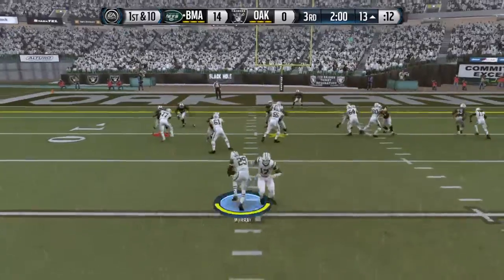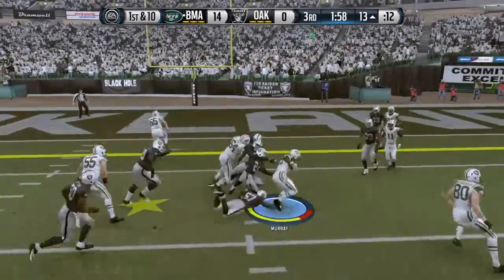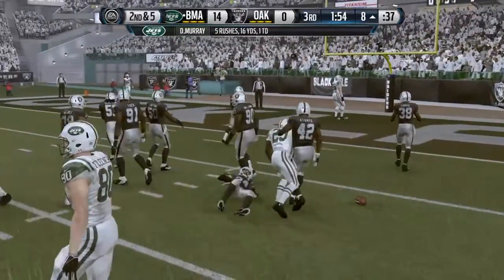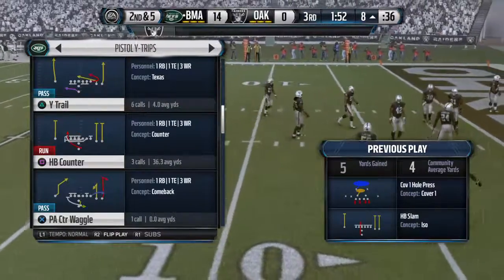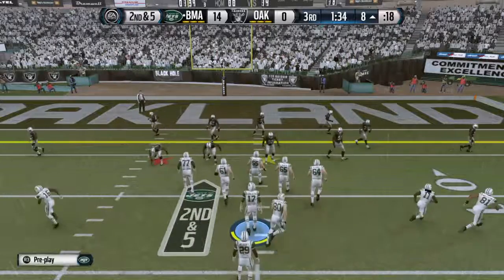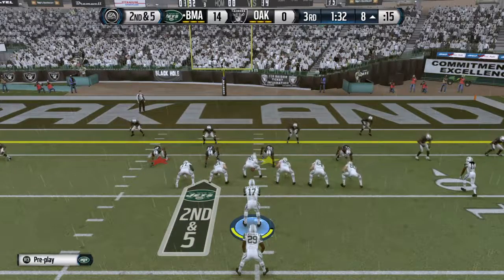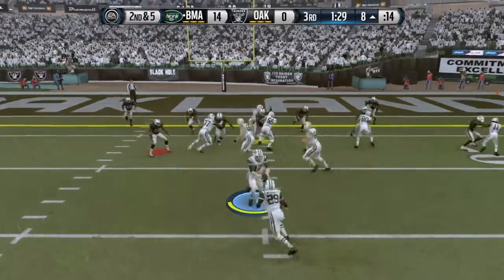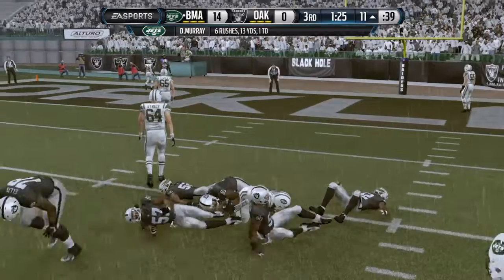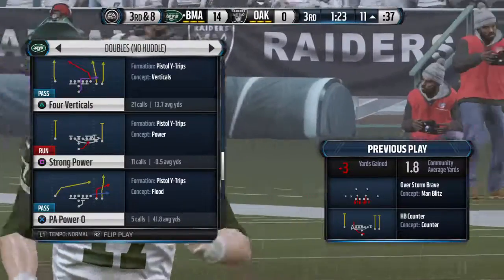Halfway through the third quarter. And straight ahead, Murray for a gain of about 5. He's averaging about 3 yards a carry on the day. Only 8 yards to go. The Raiders with a nickel look here on defense. Murray. Nowhere to go as this will be a loss of 3.